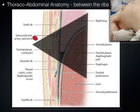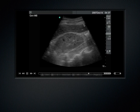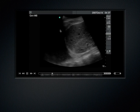in this coronal view in a supine patient. Well, now the sound can get past the diaphragm and into this fluid, and you'll actually see black stuff up there, and it looks like this. So it's the loss of the mirror image artifact that is the pleural effusion.